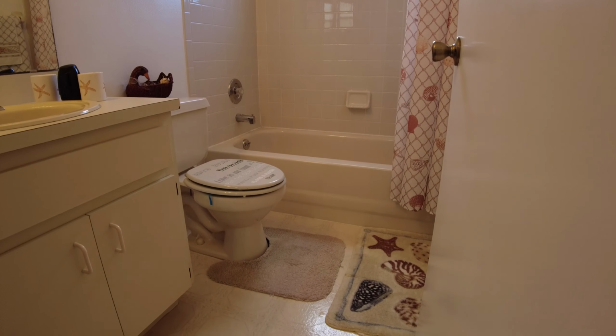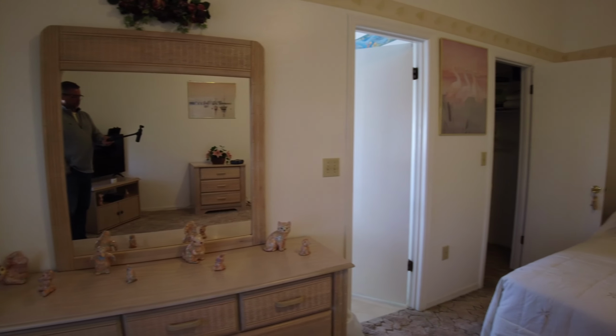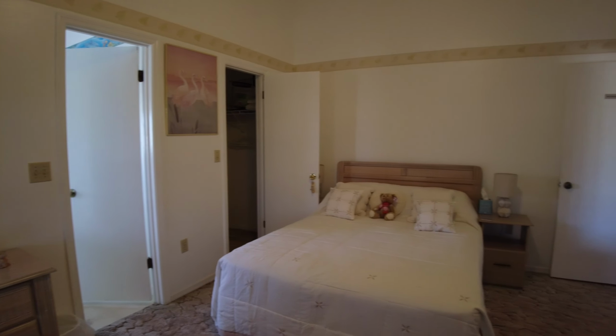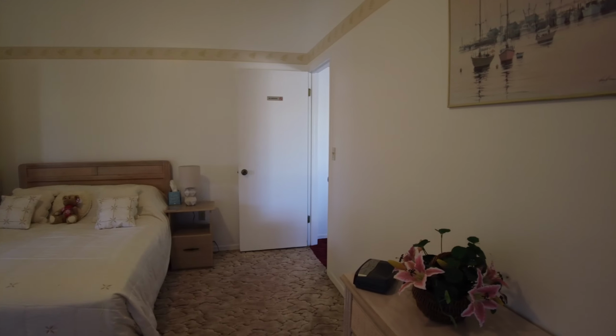And come into our master. Master is actually really good sized. Full walk-in closet. Very deep. A lot of room. So you can put the bed a couple different ways in this room. Very easily. One nice thing, I don't know if you noticed, but it does have the cathedral vaulted ceilings, which makes it look even bigger.